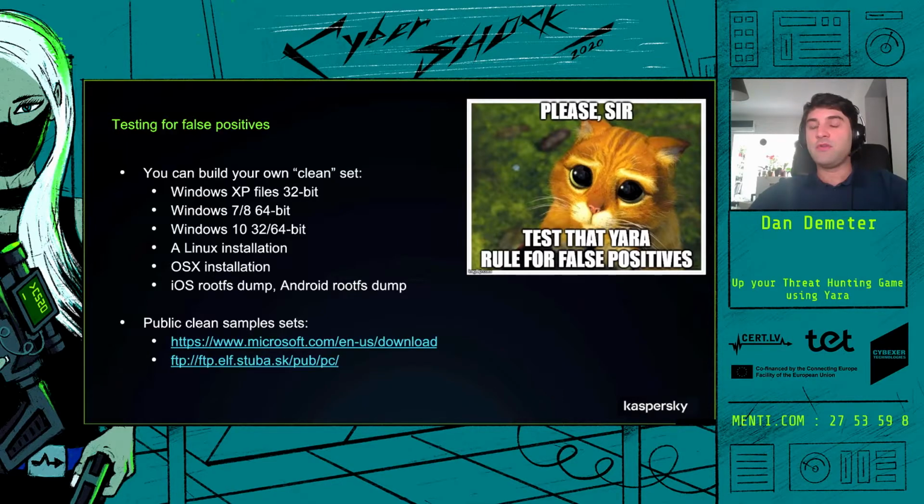You can get Windows 7, Windows 8, and Windows 10 installation files from the Microsoft website. You can grab Linux and OS X installation files. You can dump files from a generic Android or iOS phone. Grab samples from Microsoft. There's also this link here where we can grab clean samples, and create your repository of clean files. So this is the first step.